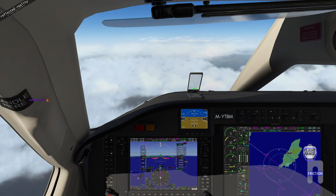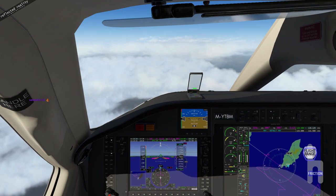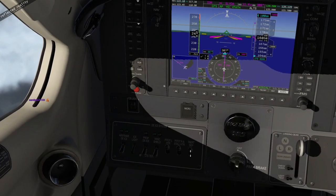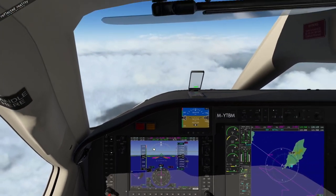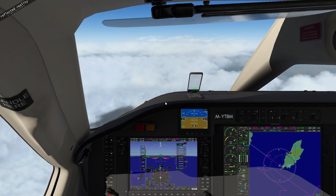And this is where the throttle friction really helps out, because you can make little movements on it. Probably need to prepare the aircraft for some ice as well, so I'm going to put the inertial separator on and the prop de-ice on, just in case. It's going to be what, minus 13 up here, so there could be some ice. Put the separator in just to be sure.